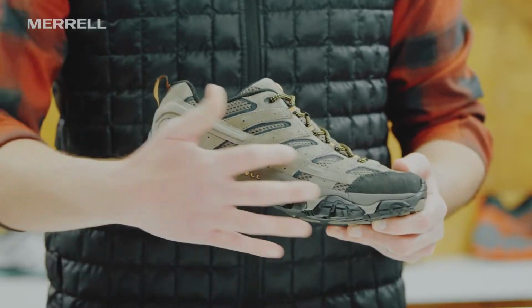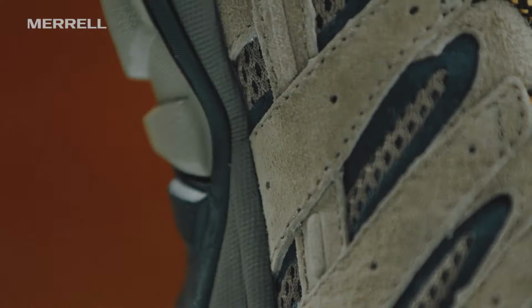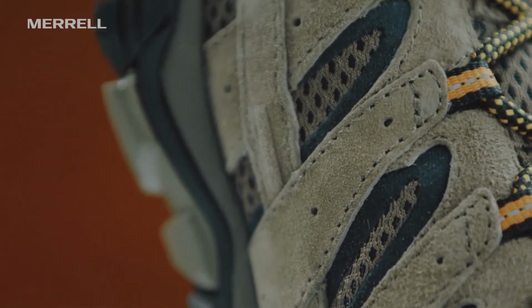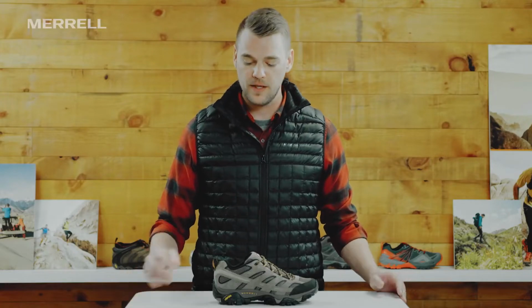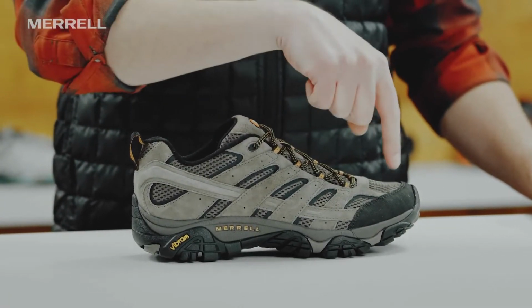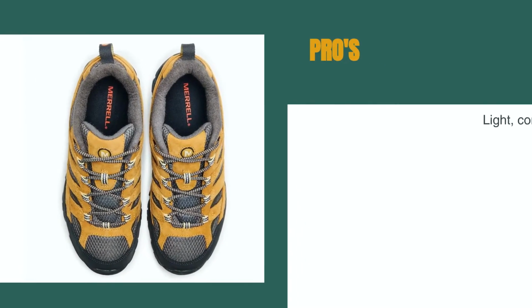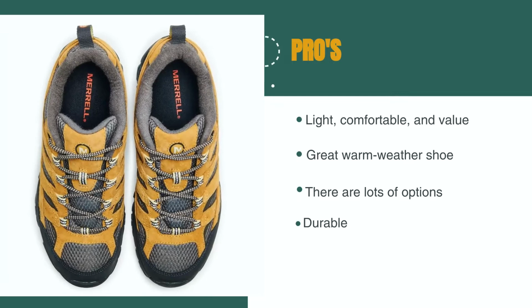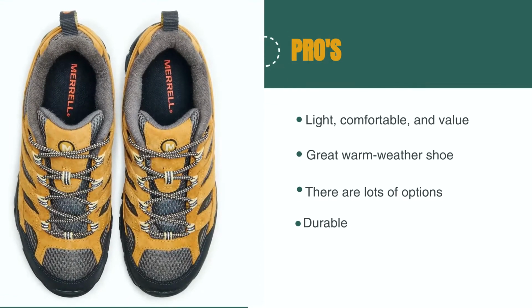The tread design looks pretty busy with a funny mix of circles, open channels, and narrow and thick lugs, but it gets the job done. In terms of durability, the Moab holds up well. A potential area of weakness is the mesh along the upper material, but we haven't had any signs of tearing yet. The pros are, it's reasonably light, it's comfortable, there are lots of options, it's affordable, and they are well made and should have a good lifespan.